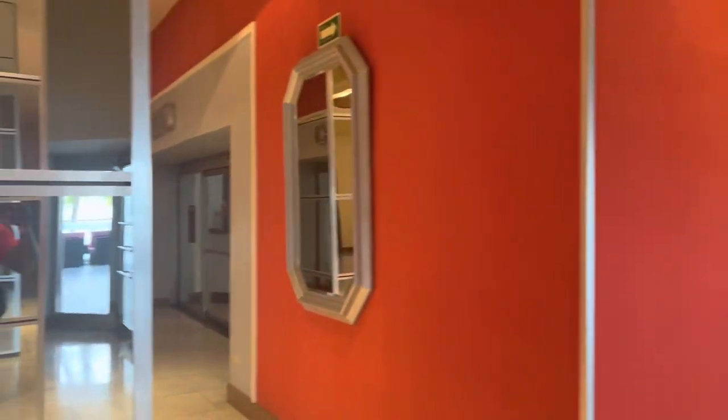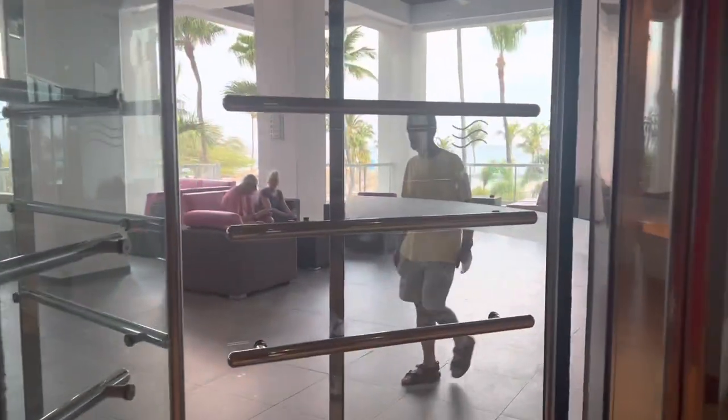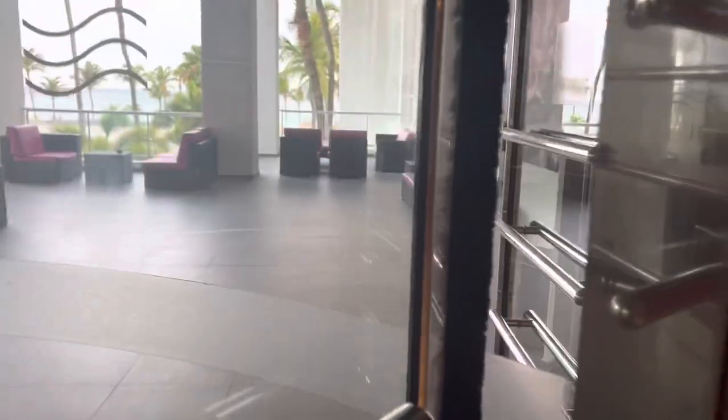I would definitely recommend anyone going to Aruba and looking for all-inclusive, which there aren't many all-inclusive resorts in Aruba. So if you're looking for all-inclusive, I would definitely check out the RIU Antillas.